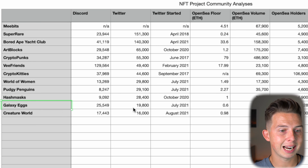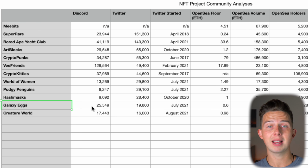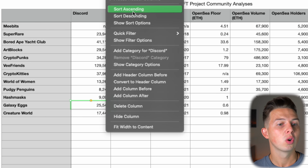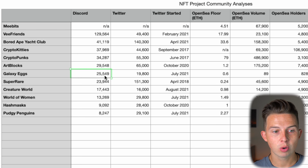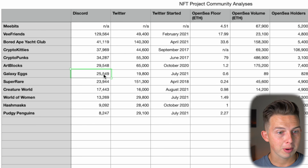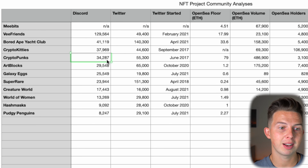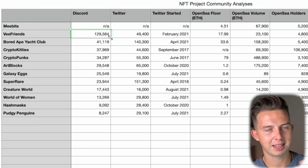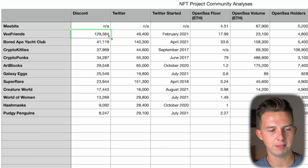And so we can see here Galaxy Eggs, they have 25,000 people in their Discord, which, when we sort this, you can see is actually quite a lot, because they have 25,000 and they just launched. Art Blocks 29,000, CryptoPunks 35,000, CryptoKitties, Bored Ape Yacht Club 41,000, VeeFriends has a ton, but Gary Vee is just crazy, so obviously VeeFriends is going to have a ton.